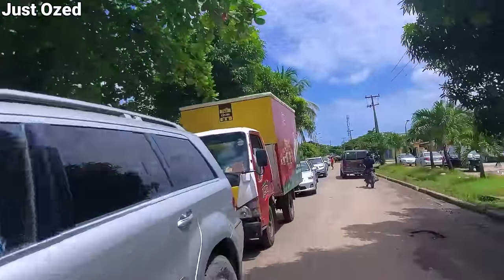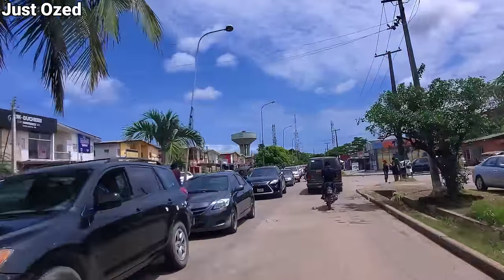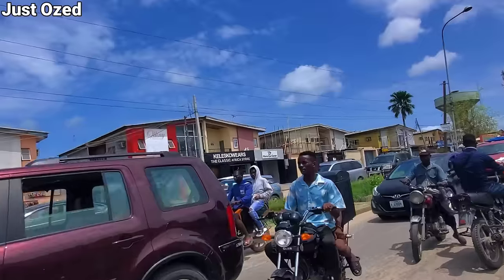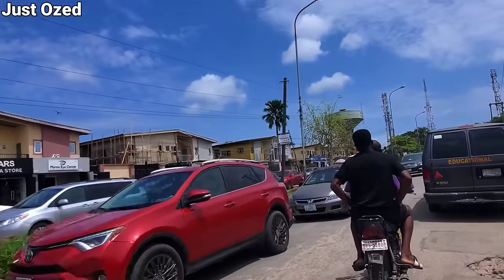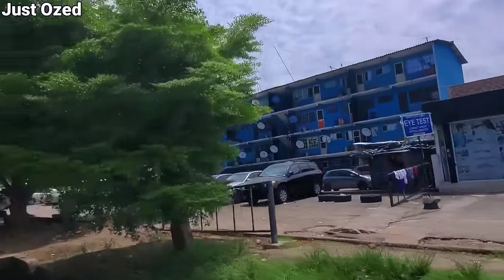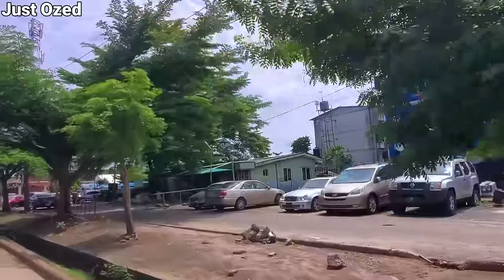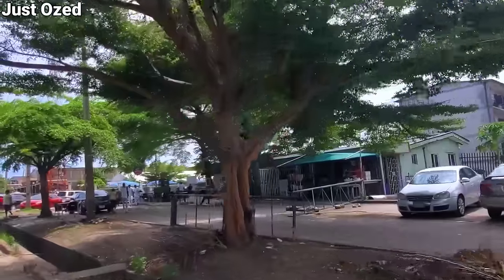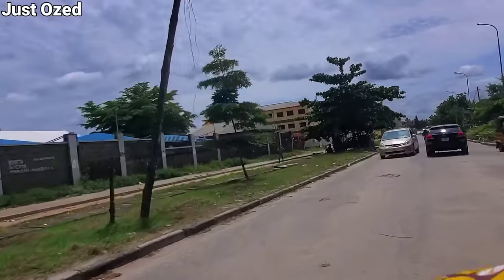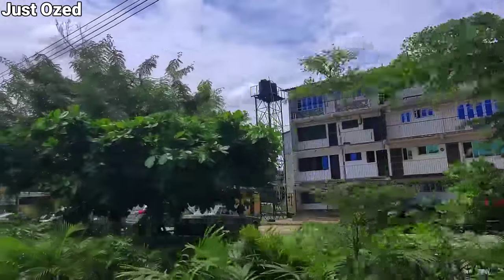Right now, we are on 23 Road in Festac. This is what 23 Road Festac currently looks like in 2024. About driving into 41 Road. This is 41 Road in Festac, and this is what it currently looks like in 2024.